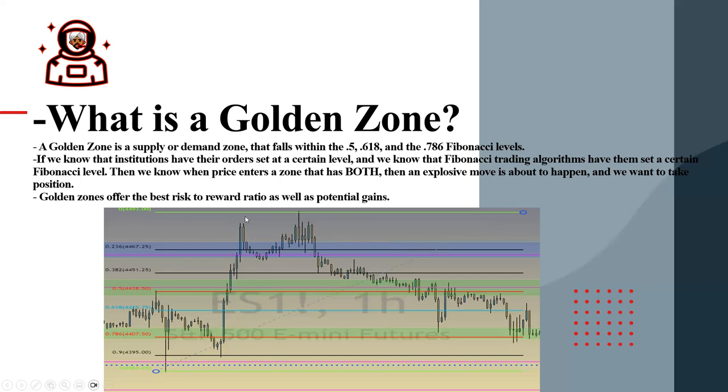Yeah, these golden zones are going to give you the best risk to reward because they're often at really, really key levels of market structure. The 0.786 is, say we're in an uptrend, kind of the last line in the sand for the uptrend. As you can see, here's the 0.786.